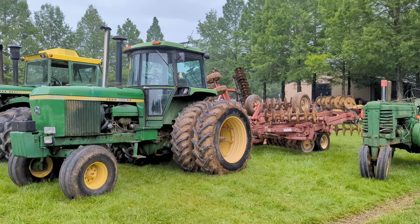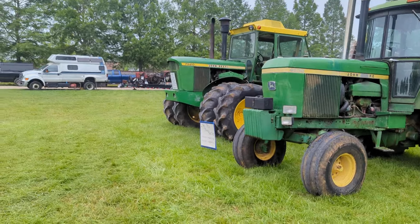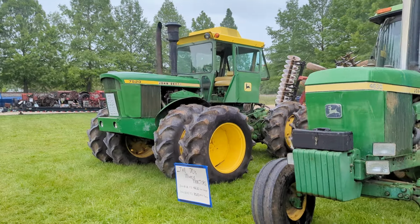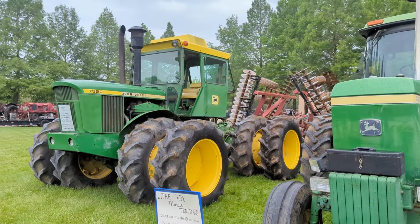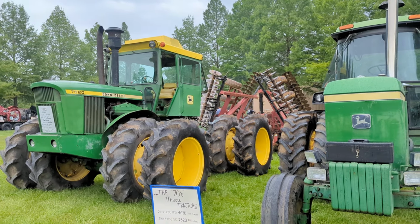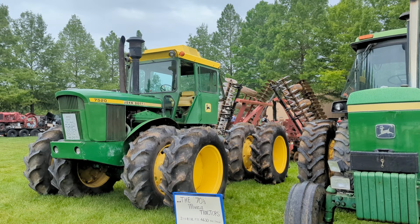4630. Oh, here's that 7520. I believe I got some footage of it last year. I mean, gosh, what a cool four-wheel drive 7520 is. Got a big disc back there. I mean, this fellow just came from work. Took the door off the side, so I'm assuming that means that air conditioner up top doesn't work.